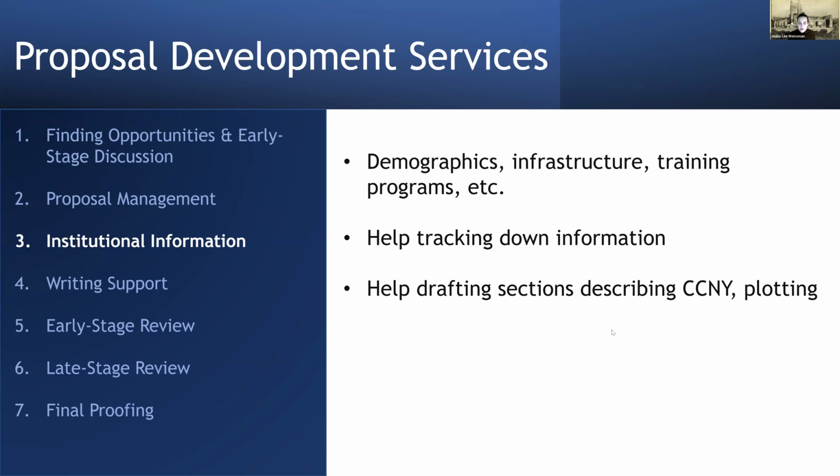Where I can be particularly helpful is thinking about institutional information, helping you track down information in collaboration with the Office of Institutional Research, drafting sections about CCNY. I have quite a lot of stock writing about the college that can be helpful when discussing why CCNY is a special place. In particular, talking about our role as an MSI, our role in Harlem, and in partnership with the local community. And so if you have institutional capacity statements you need to write, letters of endorsement you need, or other details about the college, I'm happy to help you figure out how to craft that into a compelling statement. And I've done that for a variety of proposals already.